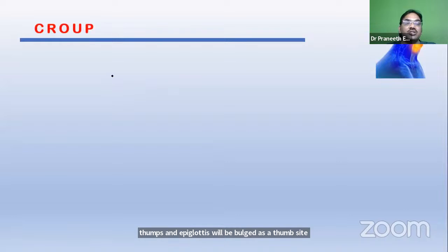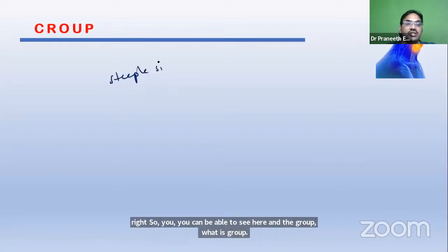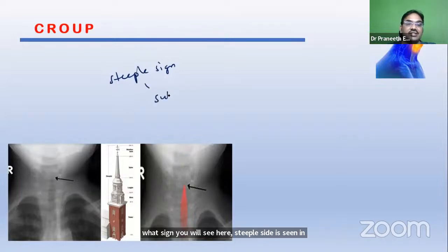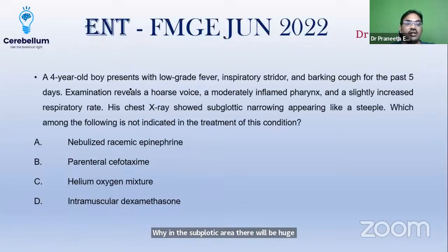And croup, what is croup? What sign will you see here? Steeple sign is seen in croup, right? Okay, so this is the steeple sign. Why? In the subglottic area, there will be huge narrowing in the subglottic area.